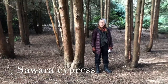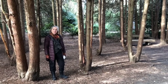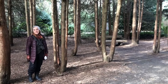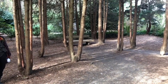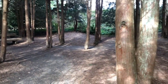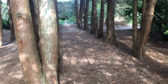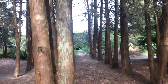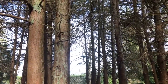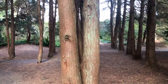I'm standing in the Sahara cypress grove that used to be planted just for nursery stock. The Kubota family did not plan on these trees staying here as long as they have, but what's happened is that the lower branches have died off. So we have this lovely stand of all of these trunks. And above us are thread-like evergreen leaves. It's called the Fera Fera Forest, which is quite a mysterious place. The kids love to come and play hide and seek.